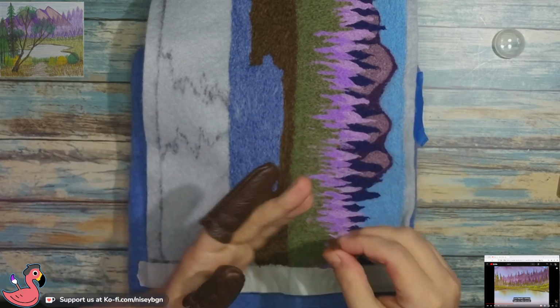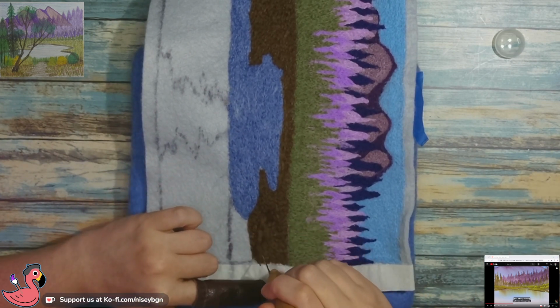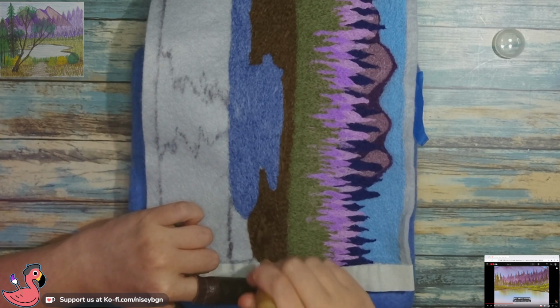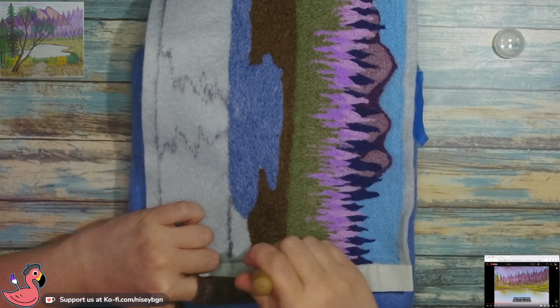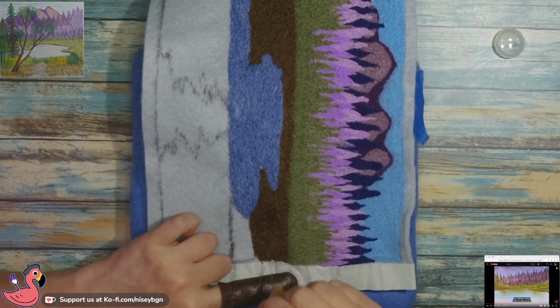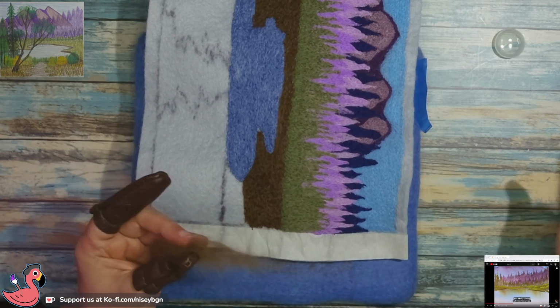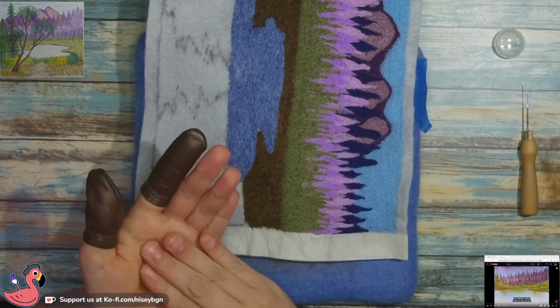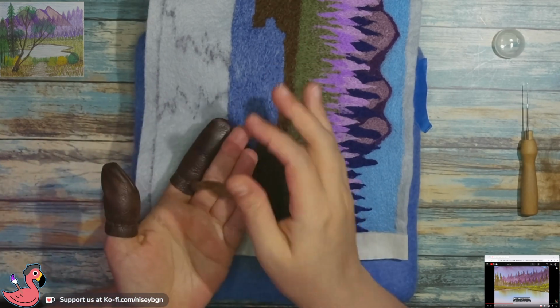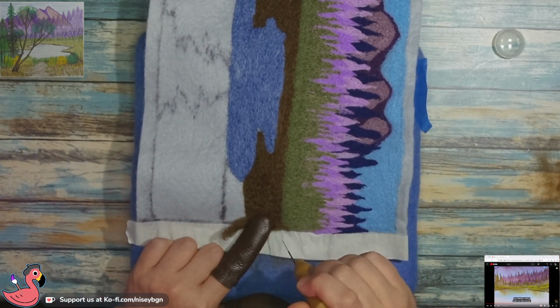We've got a bit of a lighter spot right there I want to fill in, just in case. Now that was what I would classify a thin spot. Since there was some brown covering it, I just want to make sure it doesn't get worse when we start to put in the grass. Because in theory, it could. There's a slight chance.